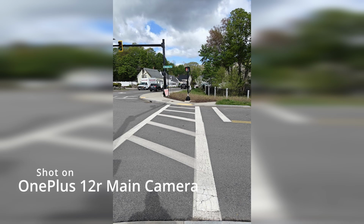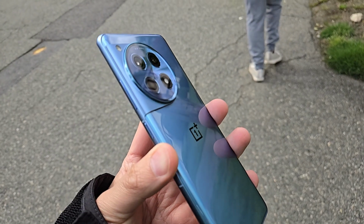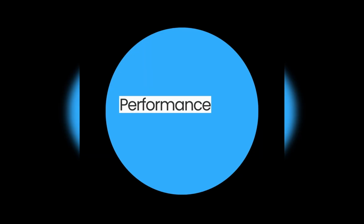Not everyone needs the best camera or takes pics every day. If you just want a powerful phone with a beast battery, the 12R is more than enough. Which leads me to the next category.